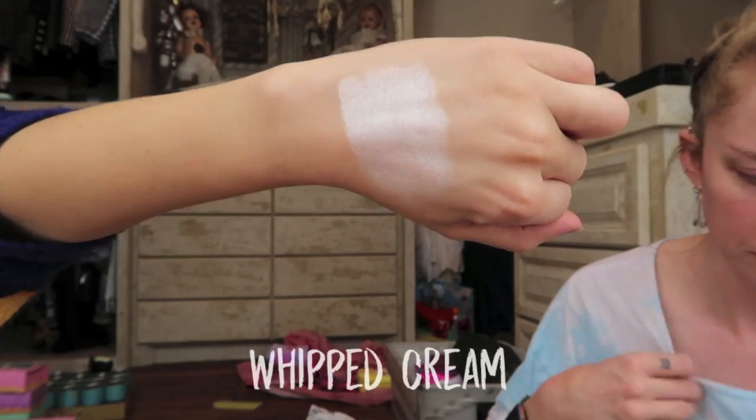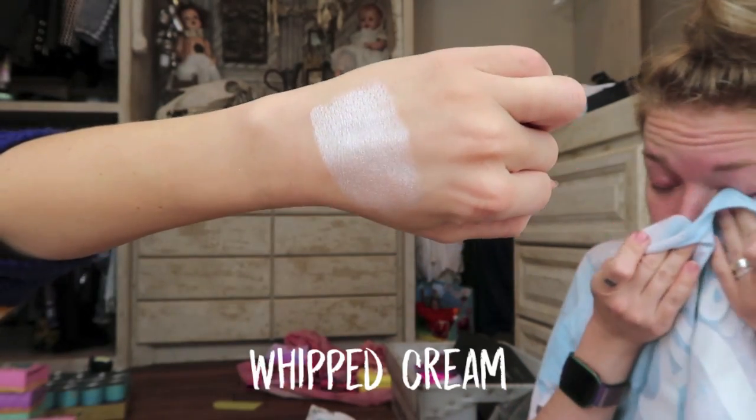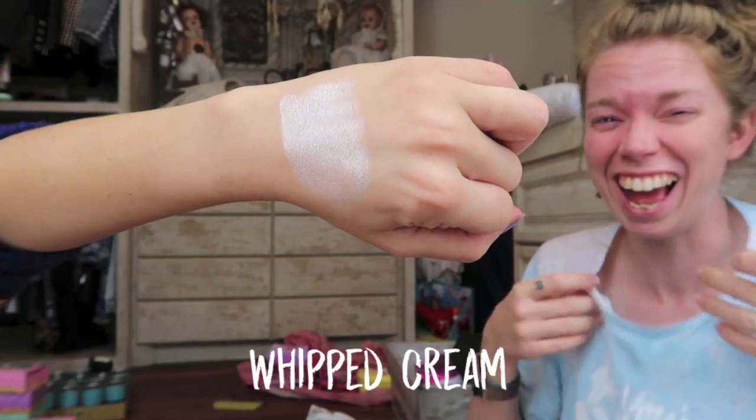And this last large block shade at the bottom is a perfect shimmer base. This one is absolutely gorgeous. It is my favorite of the three base shades. It's a perfect shimmery base. What else needs to be said?